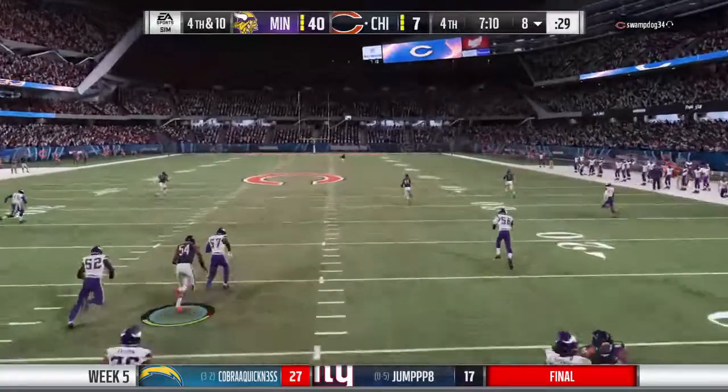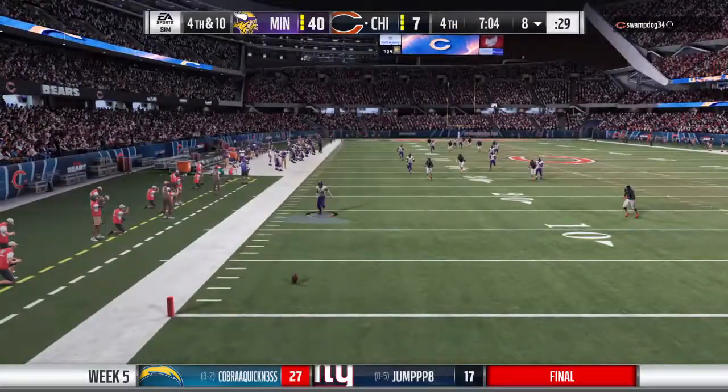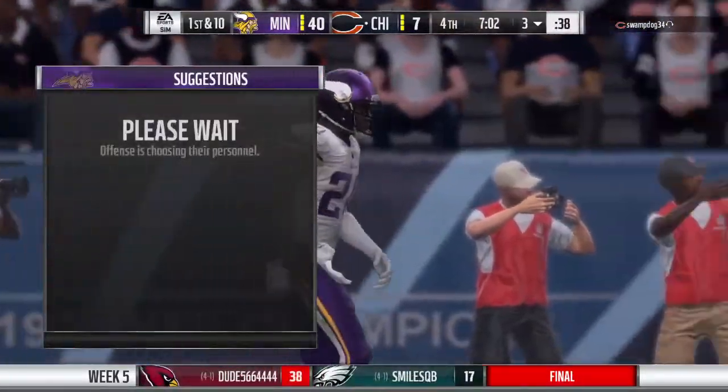And he gets this away, and look at this. This is a good one. And a great job here. This is going to turn out to be a beauty. This is marked down at about the 3-yard line.